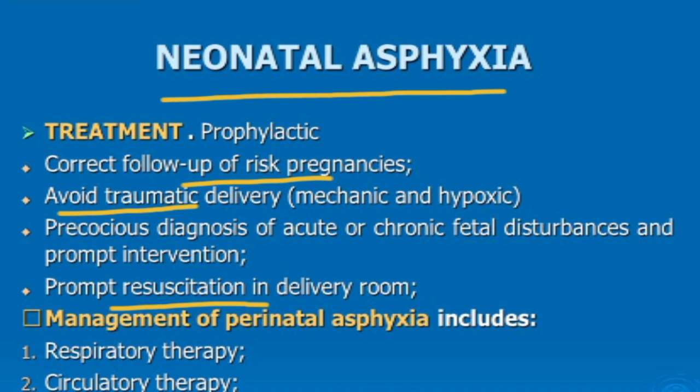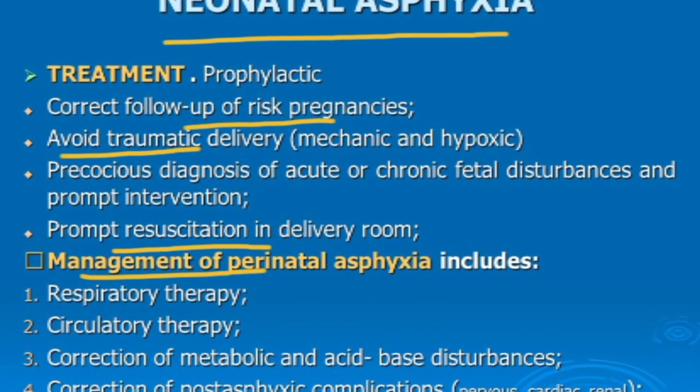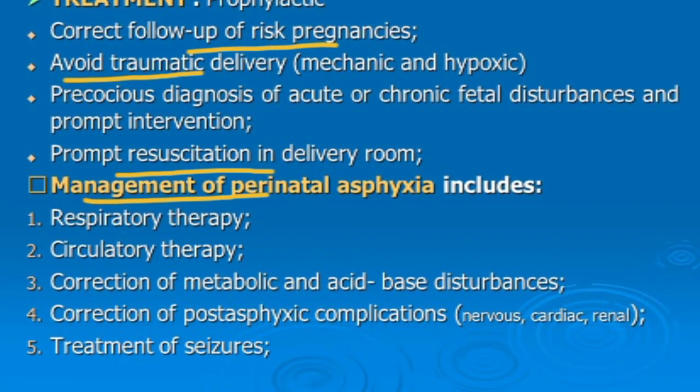So beforehand, we need to prepare the things which are required for resuscitation, like oxygen mask, fluids, medications. Everything should be pre-prepared. When it comes to main management, after the birth, if the baby has any kind of problem, mainly a breathing disorder, the baby will be placed in the NICU and then the treatment will be further proceeded. And this treatment includes respiratory therapy and circulatory therapy.